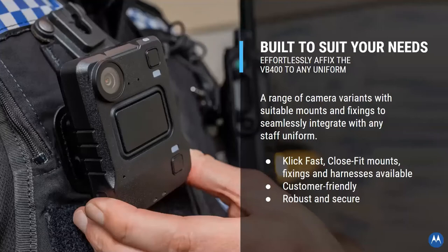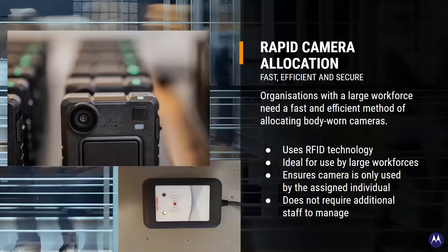All right, this is another one of our unique features, which is rapid camera allocation. This allows us to assign cameras very fast and very easily. What we do is use RFID technology. It's very ideal for a large workforce who also have their ID cards or RFID cards with them. They can use the existing RFID or ID card, or we can provide them with an RFID card. All they need to do is tag on the RFID reader and a camera will be assigned to them immediately.